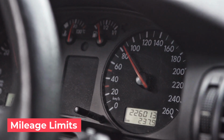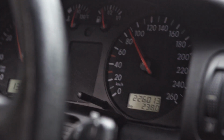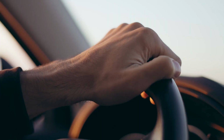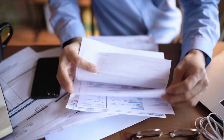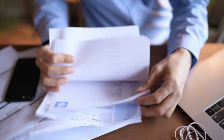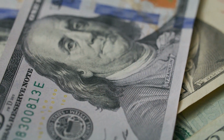Mileage limits. Unlimited mileage options remain popular for 2025, especially for road trips. Always confirm the mileage limits in your rental agreement to avoid extra charges for overages. Additional fees to watch for. Be aware of extra costs, including airport surcharges, underage driver fees, which are usually for drivers under age 25, additional driver fees, and late return charges.